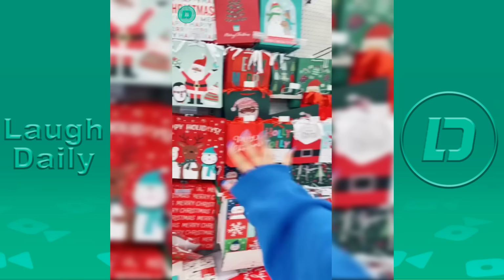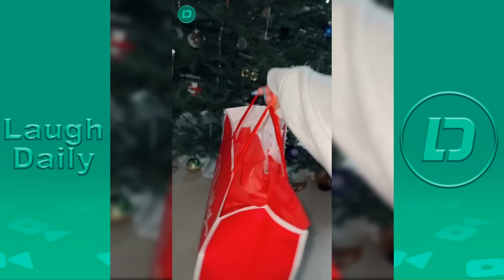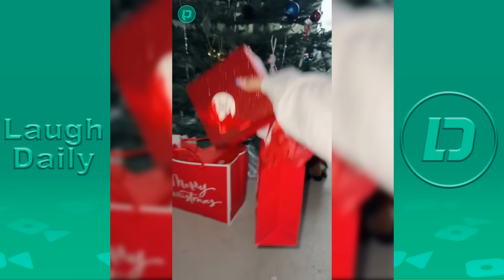Now I'm gonna get some gift wrap. I'm thinking this one and this one. Still have to organize everything because it's giving Valentine's Day, but let's just say candy cane. Yeah, candy cane vibes. I like that better.